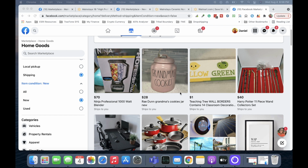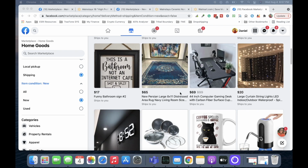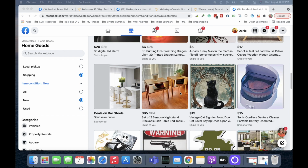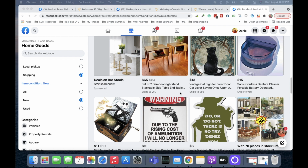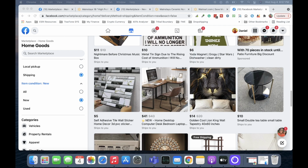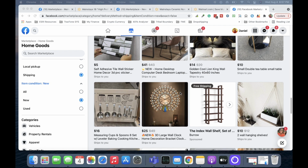So just based on those two search criteria, I start to see a lot of products that are selling on Facebook Marketplace. If you browse through these items, you can get more or less of an idea of what products people are buying and what a lot of sellers are listing on their Facebook Marketplace store.